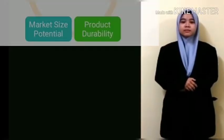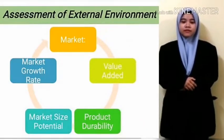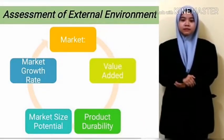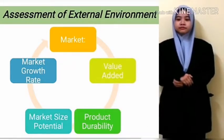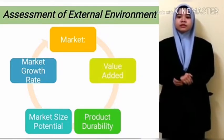Assalamualaikum, my name is Nur Ain binti Zailani and I will present about assessment of external environment. First assessment is market. The product can be highly marketed because we are confident that people are getting more awareness about recycling. Furthermore, people in this era are likely to want everything in technology to make their life easier.